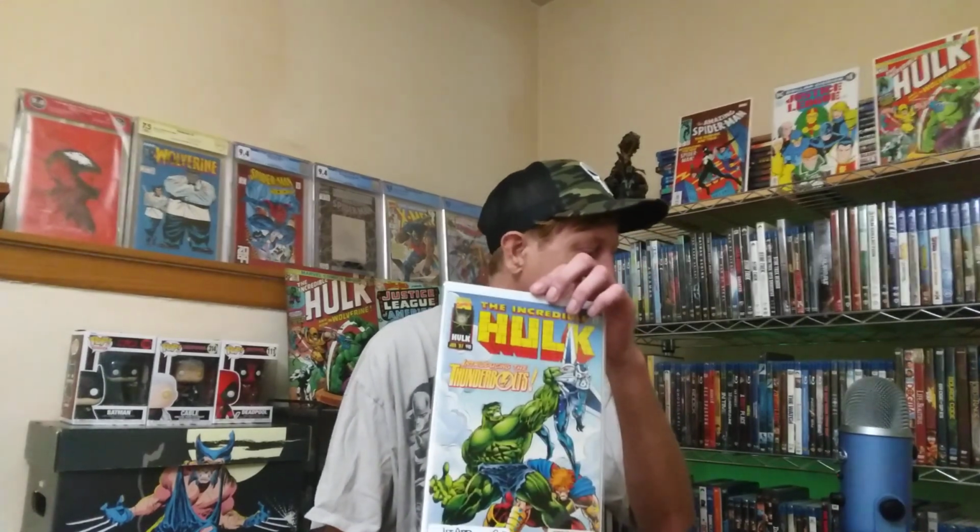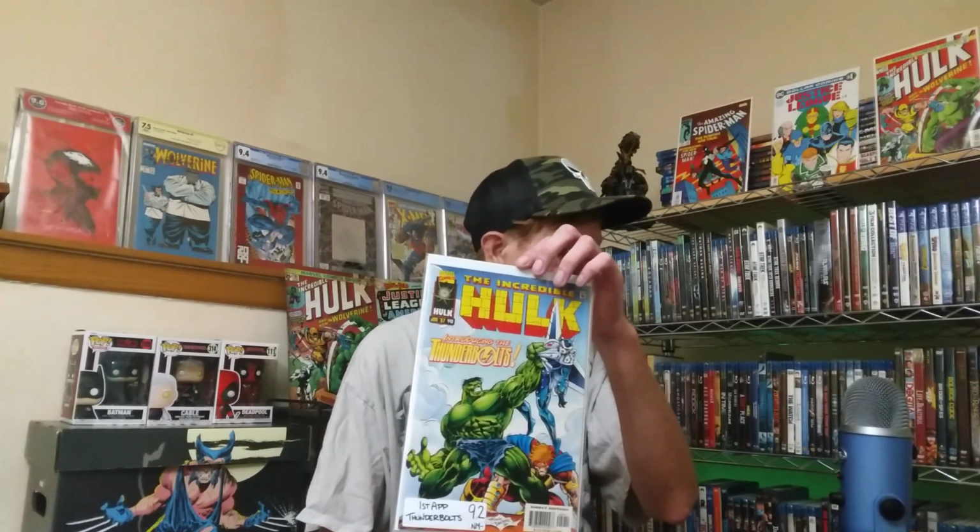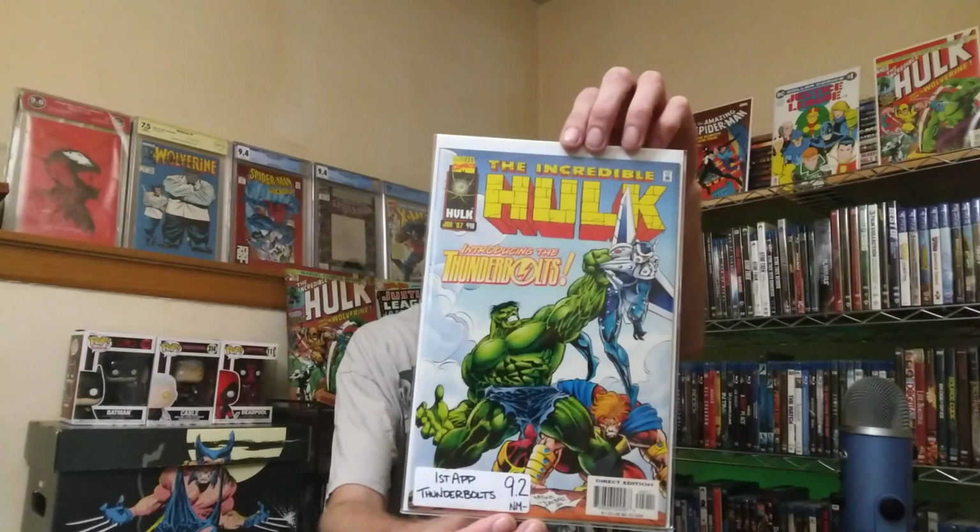Now, I have it in a weird order because this is the order that the CGC printed out a label thing for me. I'm supposed to have them in that order, so I'm getting ready to pack and ship them all up, and I wanted to show you guys them before that. Like always, I'm going to go over what I think the grades are. I'll go as fast as I can, but I have had these books pressed and cleaned in some cases. So we have Incredible Hulk 448, the first appearance of the Thunderbolts. I gave this one a 9.2 to a 9.4.